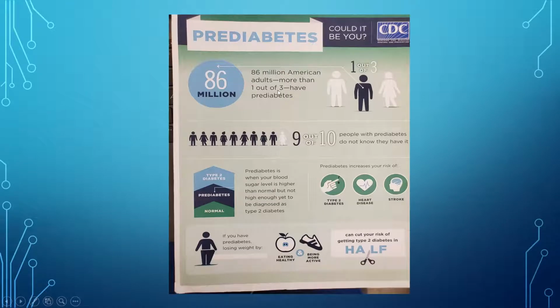Statistics again: one in 86 million American adults, okay? 9 out of 10 people with prediabetes do not even know they have it. Prediabetes is when your blood sugar is higher than normal, but not high enough to be type 2 diabetes. That's a whole other lecture in itself. But what we're saying here is if your fasting blood sugar is more than 100 and under 126, this is considered prediabetes. And over 126 on 2 consecutive fasting blood sugars, you have diabetes.